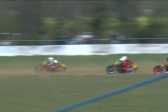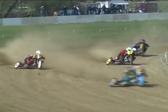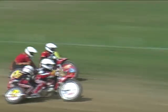So Simon Baird it is that gets away and he's streaming down that back straight. And he really has opened up a gap between him and second place, and we'll pick that up for you as they come round because Simon Baird has got away. It's tight for second place.